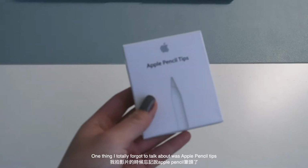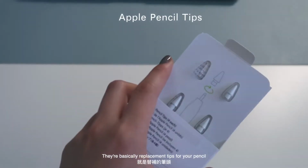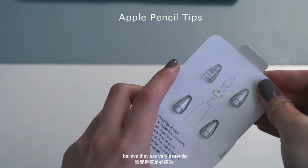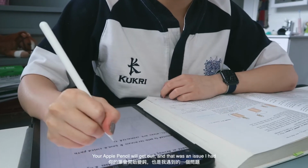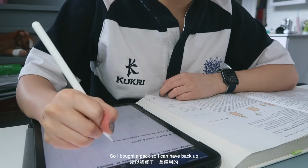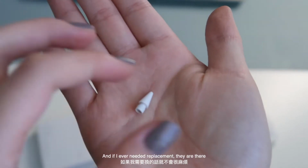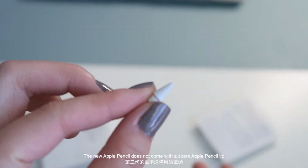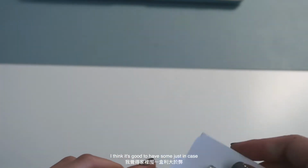So one thing I totally forgot to talk about was Apple Pencil tips, and they're basically replacement tips for your pencil, and I think they are very essential because if you write a lot with your pencil, your Apple Pencil will get dull, and that was an issue I had. And so I bought a pack just so I can have backups, and if I ever need replacements, they are there. The new Apple Pencil does not come with a spare Apple Pencil tip like the first generation does, but I do think that it's good to just have some just in case.